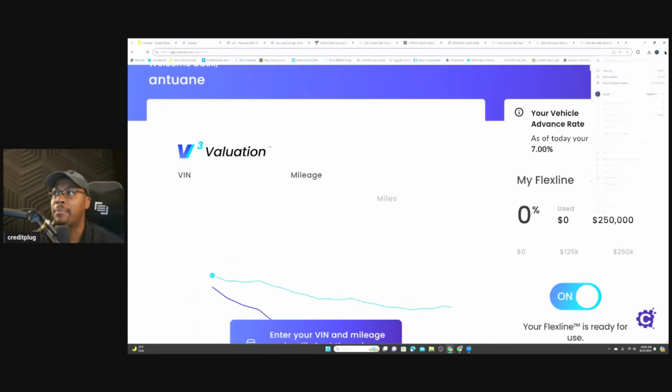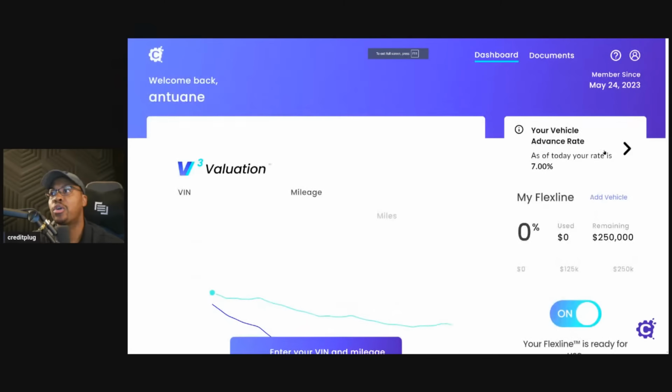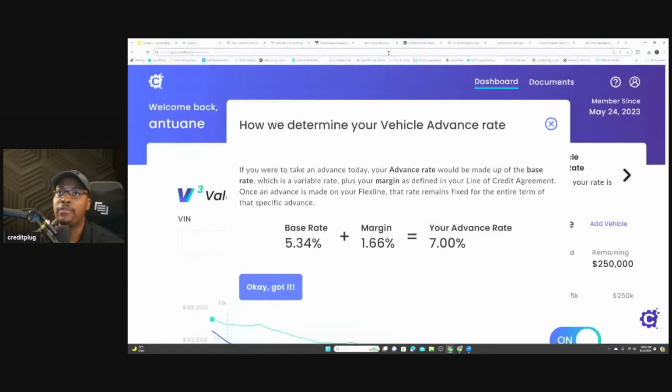Now, I want to give you guys some perspective on how they actually determine the rates, right? So they have what's called the base rate. So this is the SOFR. So they use the secured overnight financing rate plus a margin of 1.66%. So this is pretty much what Carputty is adding onto the base rate. So just to give you guys more insight into how this works.